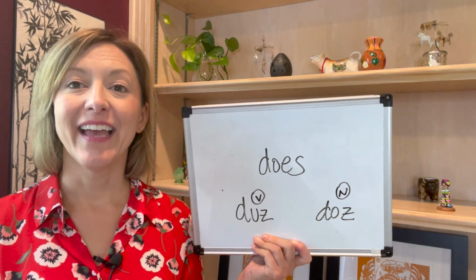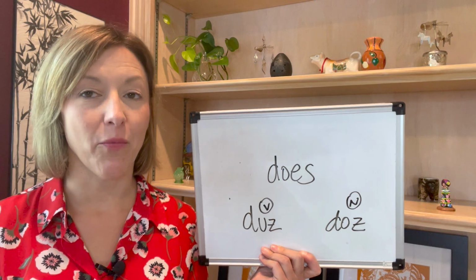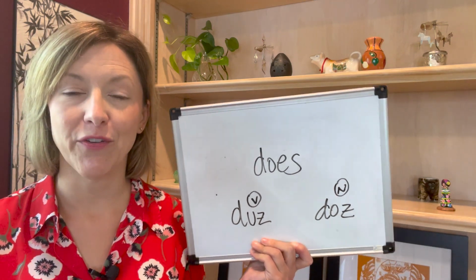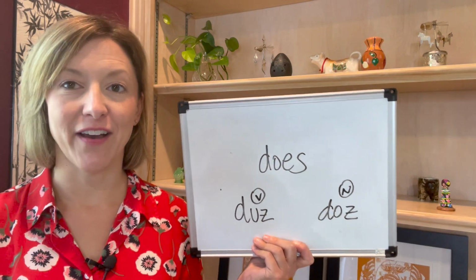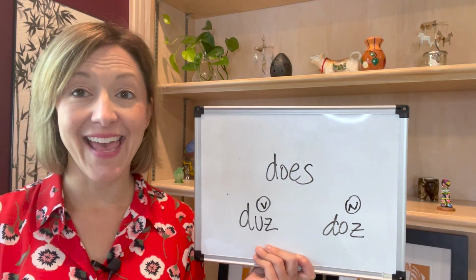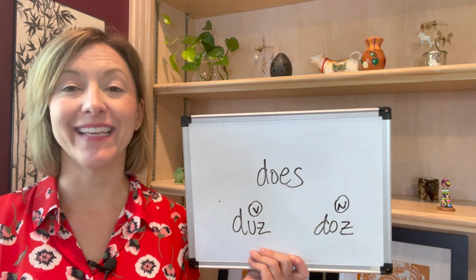To do this, touch the tip of the tongue to the spot where the teeth meet the skin on the roof of your mouth. D. Air puffs out, voice box is on and moving. We're gonna end with the Z sound for both of these.